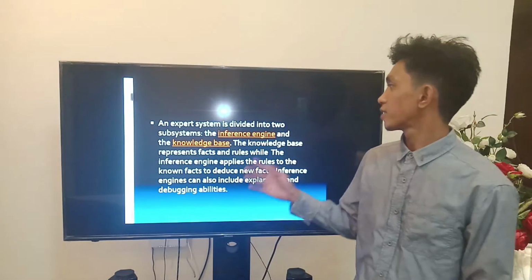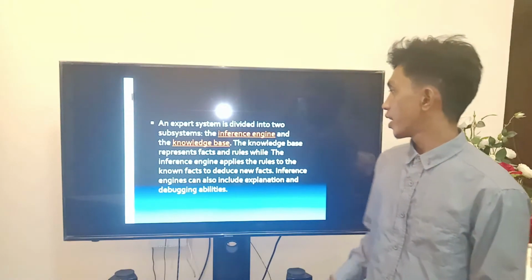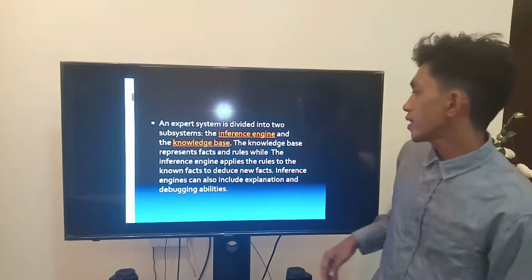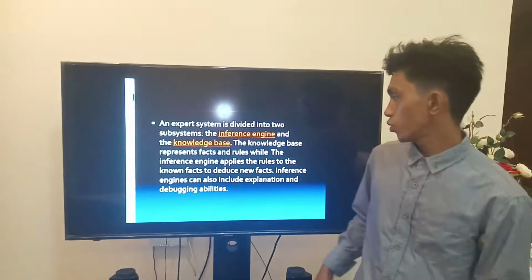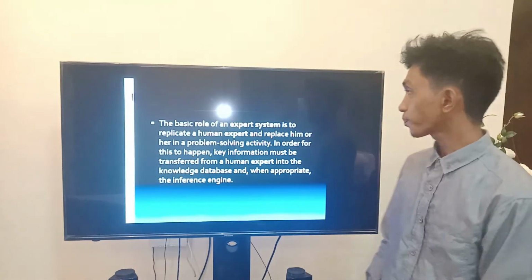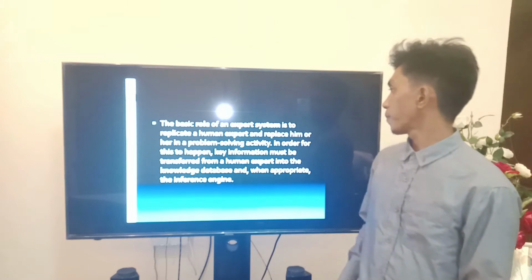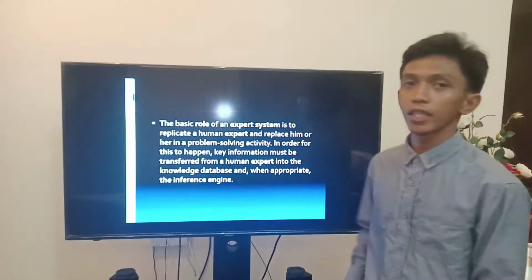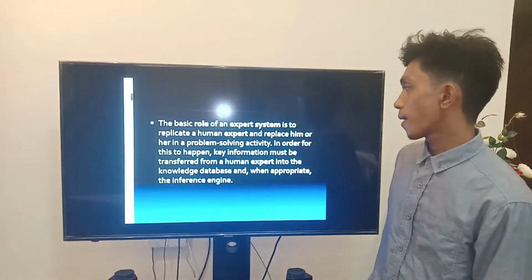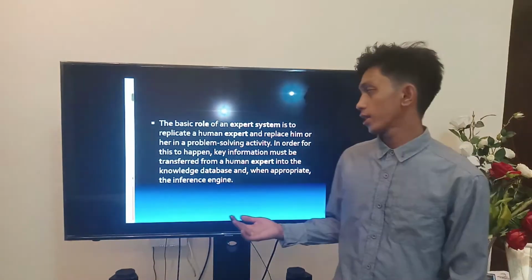An expert system is divided into two subsystems, the inference engine and the knowledge base. The knowledge base represents facts and rules, while the inference engine applies the rules to known facts to deduce new facts. Inference engines can also include explanation and debugging abilities. The basic role of an expert system is to replicate a human expert and replace him or her in a problem-solving activity. In order for this to happen, key information must be transferred from a human expert into the knowledge database and, when appropriate, the inference engine.